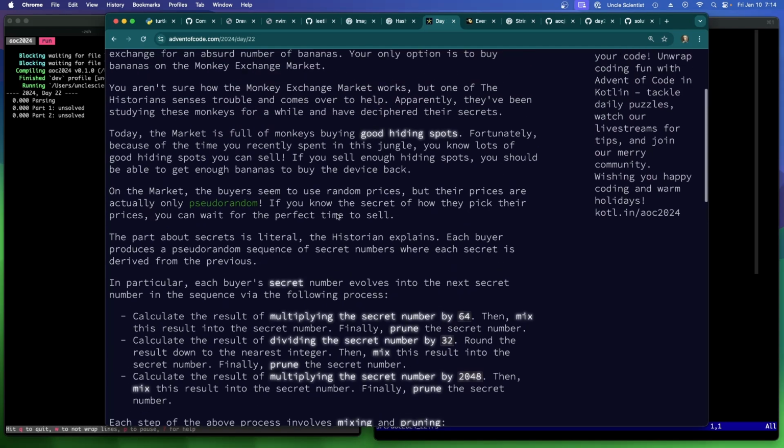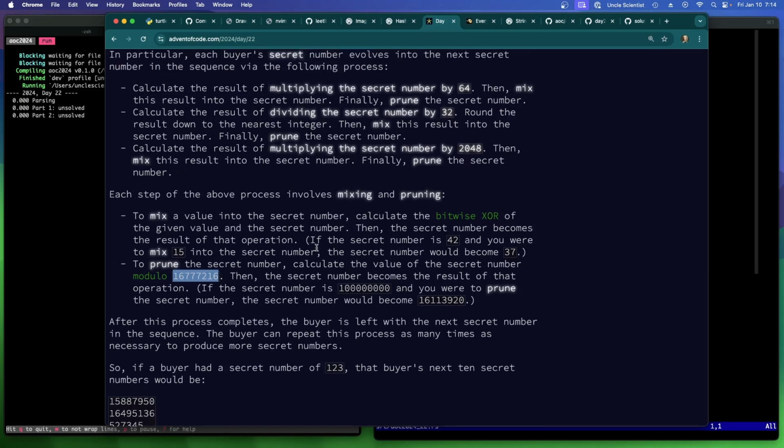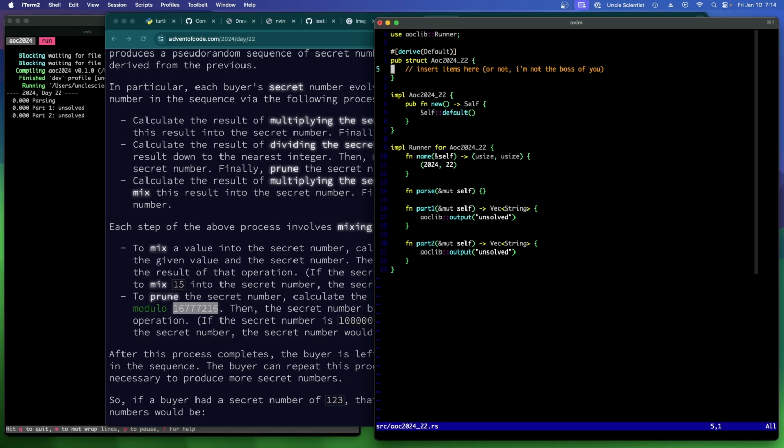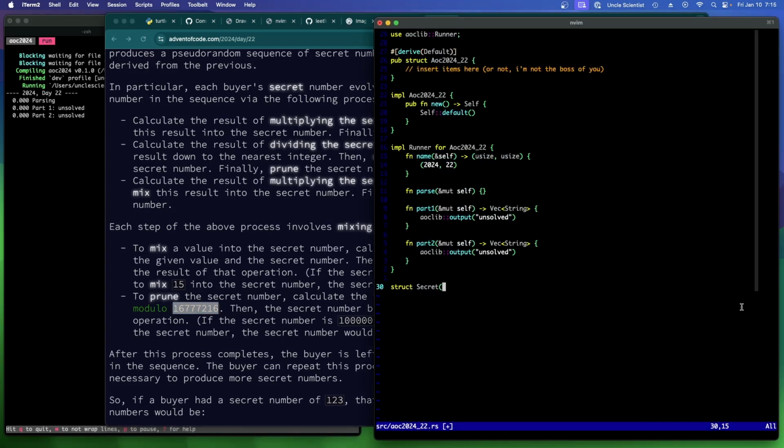I'm thinking, because this is just pseudo-random, we can just create an iterator which just gives us the next value in the sequence. Let's create a struct Secret, which looks like we only need, what is this? Is this 24 bits? I don't know how many bits this is. It's 2, 4, 8, 16. Yeah, 24. So it's 24 bits. Okay. So if we did, let's say a u32, u32 should work fine. Let's see if that works. And then we'll have an impl From<&str> for Secret.